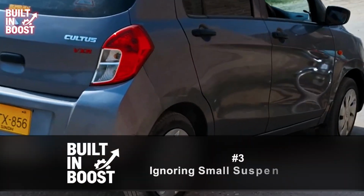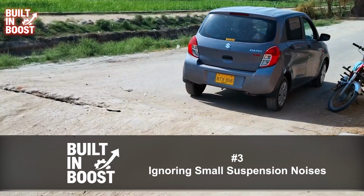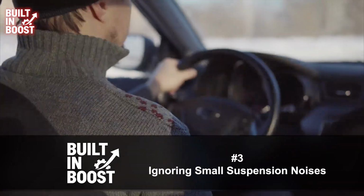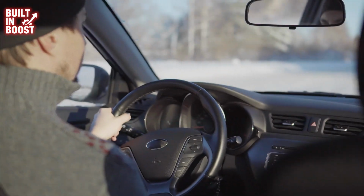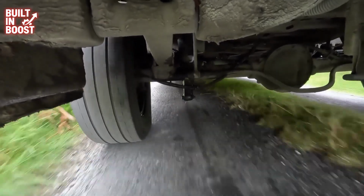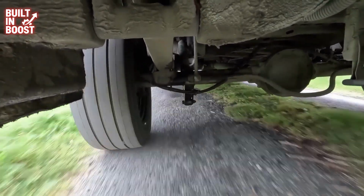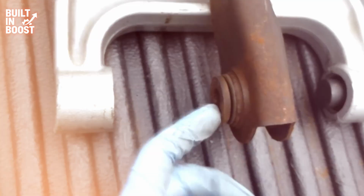Habit number 3, ignoring small suspension noises. You hit a bump and hear a dull clunk, maybe a squeak when you turn into the driveway. It doesn't sound serious, so you keep driving. That's how it starts. Suspension wear is sneaky. The parts don't usually fail all at once. They wear down slowly. A bushing cracks, a ball joint loosens, a control arm gets tired.